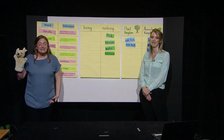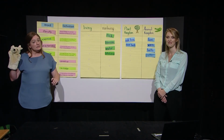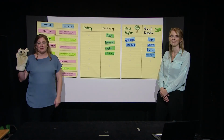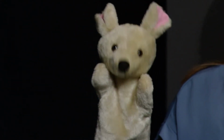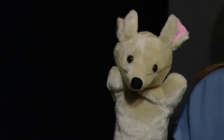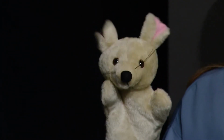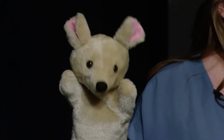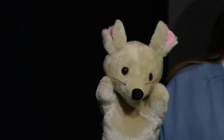That's right. Kingdoms are groups into which scientists sort all living things. We talked about the plant and animal kingdoms today. You remember a lot from today's lesson. Can you tell us why scientists classify animals? If you said scientists classify animals to better understand them, then you are correct.